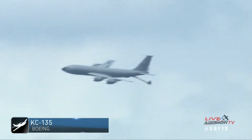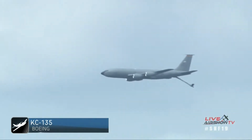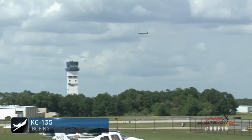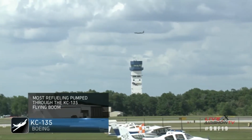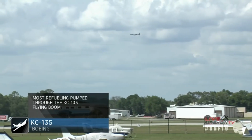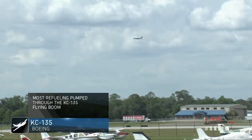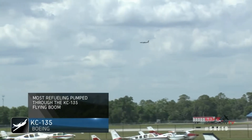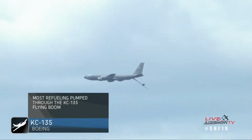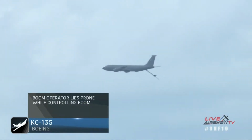So let's keep our eyes to the sky and watch the KC-135 as he's inbound. The Stratotanker is going to approach the airfield in an air refueling configuration. Normally, air refueling is accomplished at upwards of 20,000 feet. This KC-135 will be passing by in the typical air refueling configuration with its boom lowered, ready and waiting for the thirsty receiver aircraft. The KC-135 is able to transfer fuel at the astonishing rate of 6,500 pounds per minute. That is an incredible 1,000 gallons per minute.